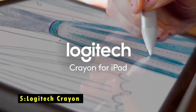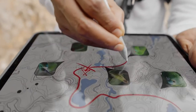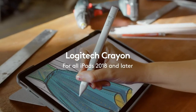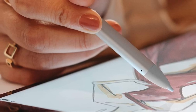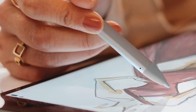The Logitech Crayon offers a precise and responsive writing experience for your iPad, seamlessly replicating the functionality of the Apple Pencil. Its advanced technology ensures pixel-perfect precision, tilt and pressure sensitivity, and imperceptible lag, allowing you to draw, sketch, and write with ease. One of the standout features of the Logitech Crayon is its instant connection, eliminating the need for pairing or other delays. The stylus's flat shape prevents it from rolling away, making it easy to carry and store.